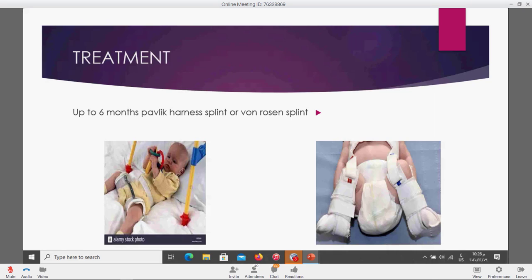How would you treat? Treatment is divided into the first 6 months, from 6 months to 1.5 years, and above 1.5 years. In the first 6 months, we reduce the dislocation and put a splint. On the right is the Pavlik harness, and on the left the von Rosen splint. We keep them for 2 months and then follow up by X-ray, or ultrasound if the age is less than 2 months, and that's all. Most children have successful treatment.